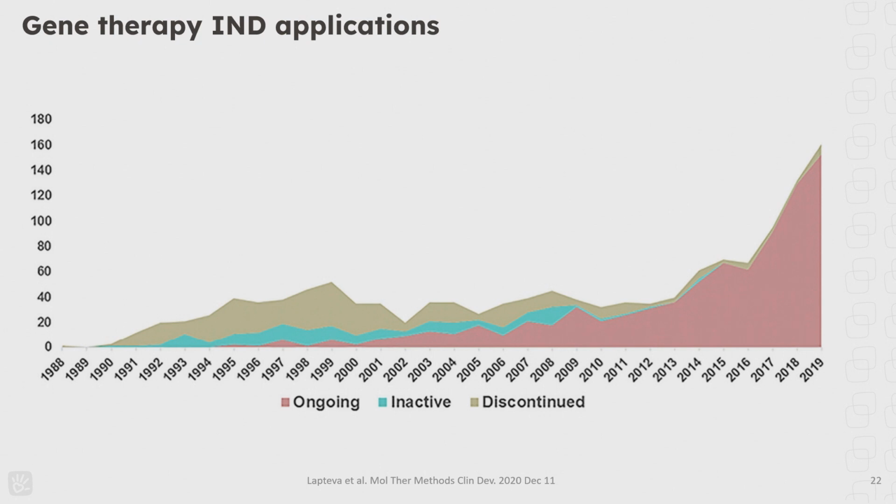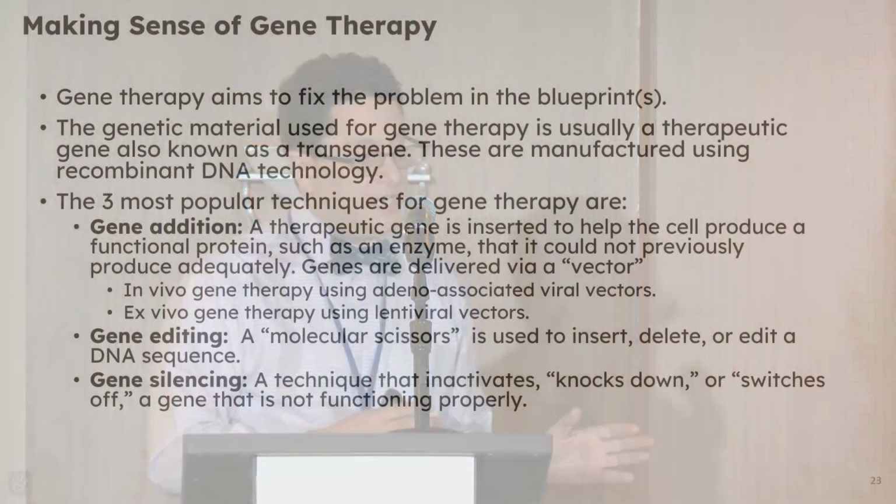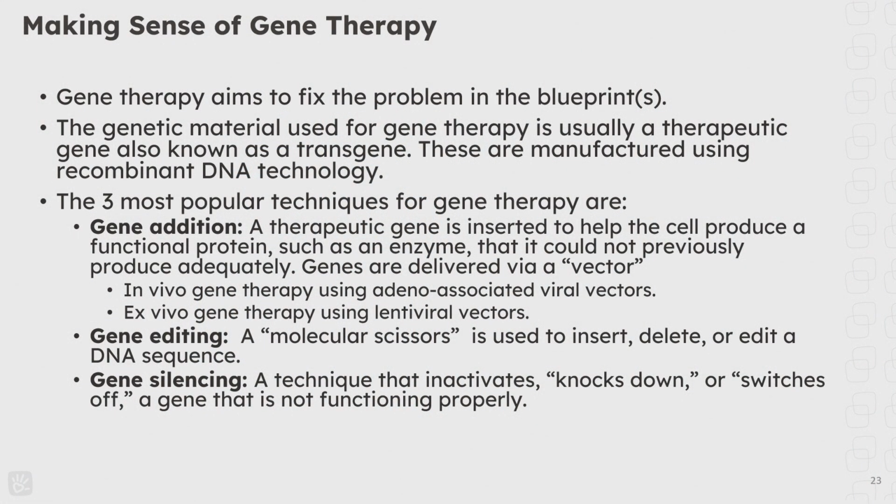And some of the gene therapy is starting to push to be standard of care, as opposed to experimental or last phase. And it's becoming part of our nomenclature, really. So, like I mentioned, gene therapy aims to fix that problem in the blueprint. And this is where we can get into a lot of the details. You don't necessarily have to know the details to understand gene therapy. You just have to be aware that gene therapy includes several different tools when you think of those blueprints that you're given.